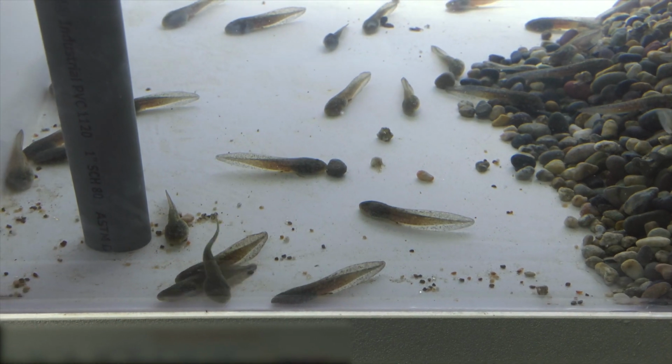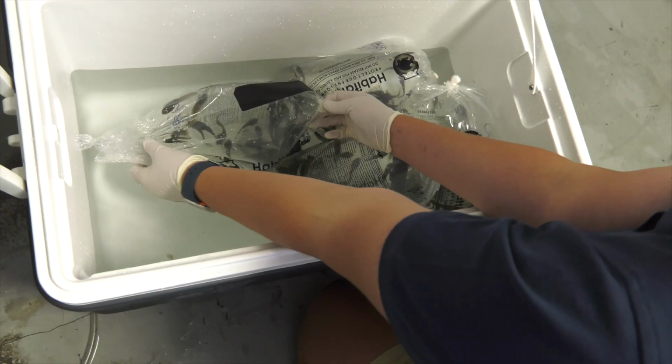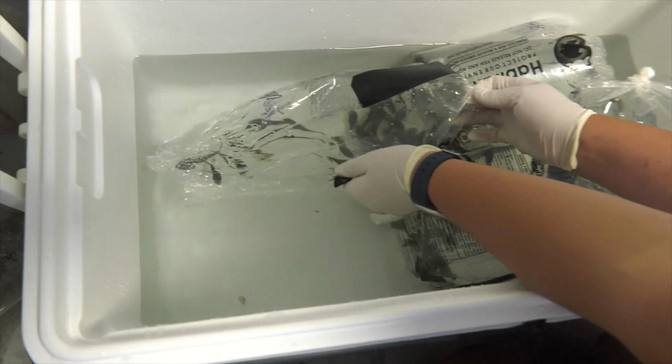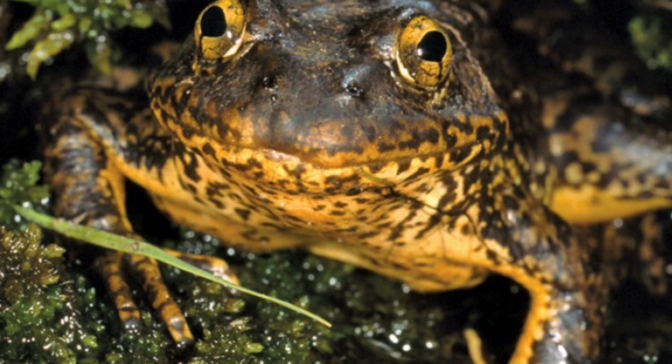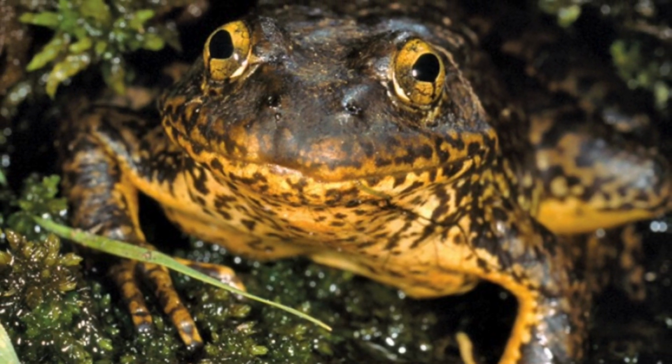A harsh reality in our world is that several species in our animal kingdom are facing extinction. But now, thanks to the Aquarium of the Pacific here in Long Beach, the Southern California mountain yellow lake frog is getting some much needed help to improve their declining numbers.